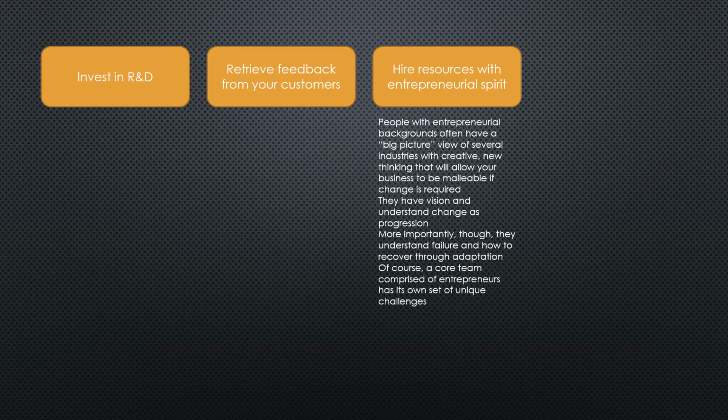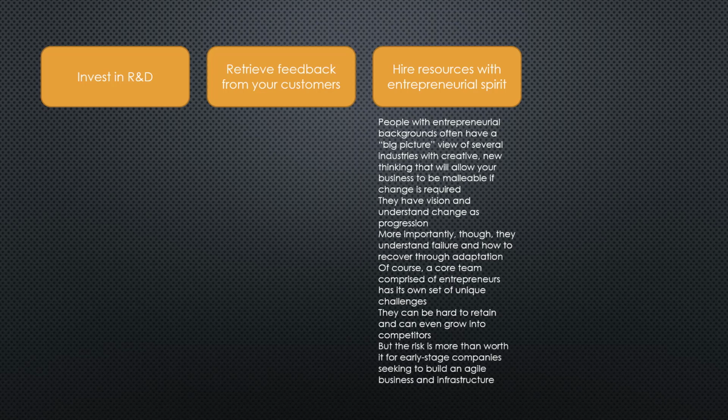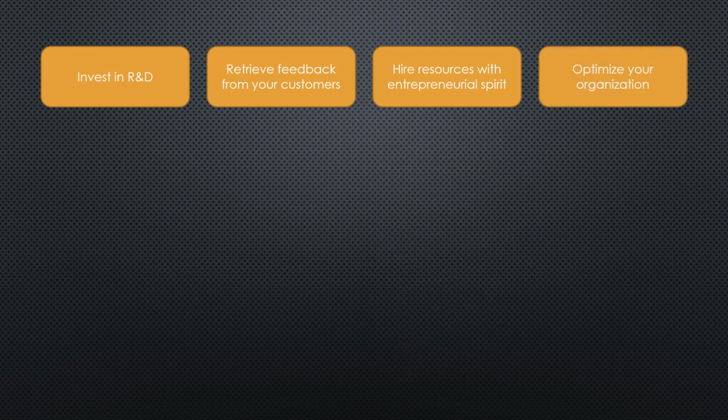Of course, a core team comprised of entrepreneurs has its own set of unique challenges. They can be hard to retain and can even grow into competitors, but the risk is more than worth it for early-stage companies seeking to build an agile business and infrastructure.